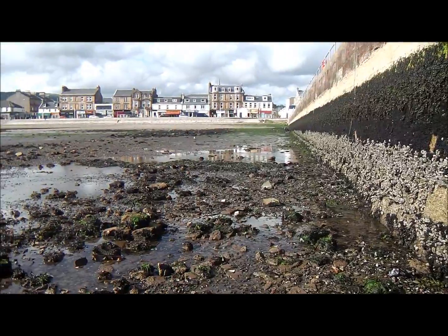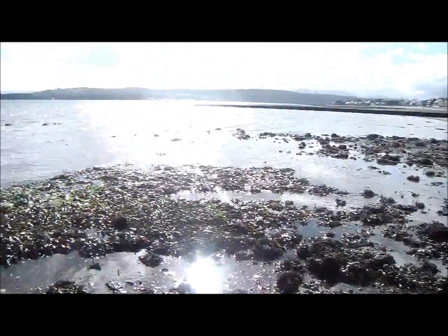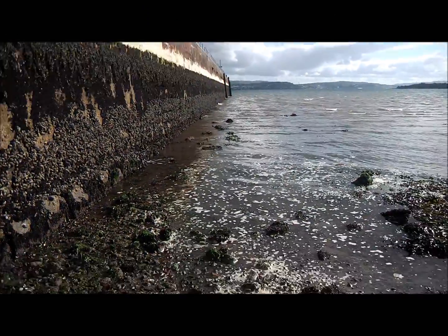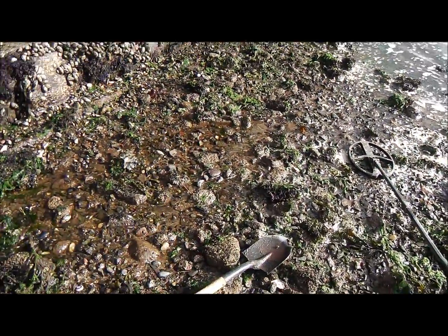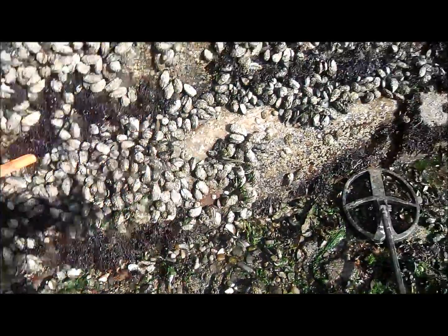While Dave's been doing that, I've noticed something that Dave hasn't. This tide is actually going further and further out than it used to, so I'm in an area that I could never normally get to before. I'm just going to give it a quick go and see what I find.